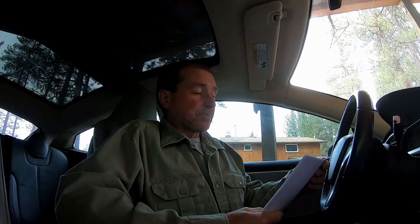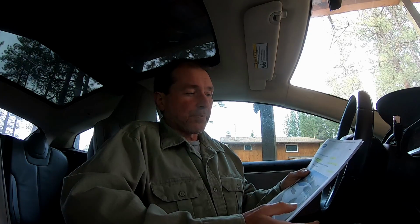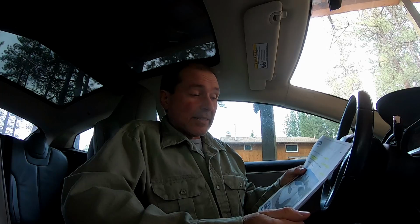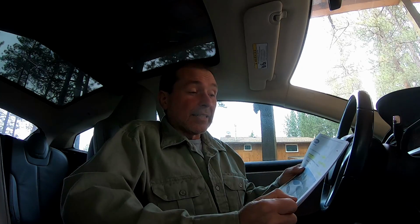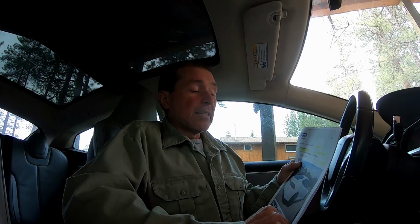But anyway, the first one I picked here was actually this one. This is an 85 Performance. It had no key. That was no good. And it only had a single charger. These older Model S can come with dual chargers, and then they can charge twice as fast on a level 2 charger if the charger can provide enough power. And this only had a single charger.